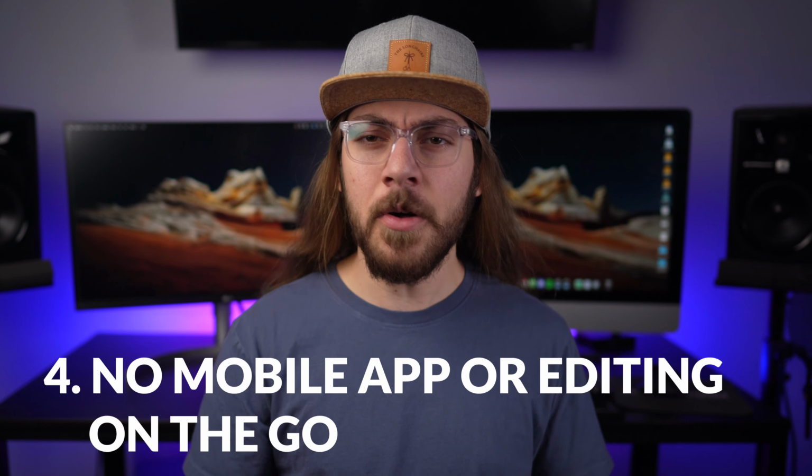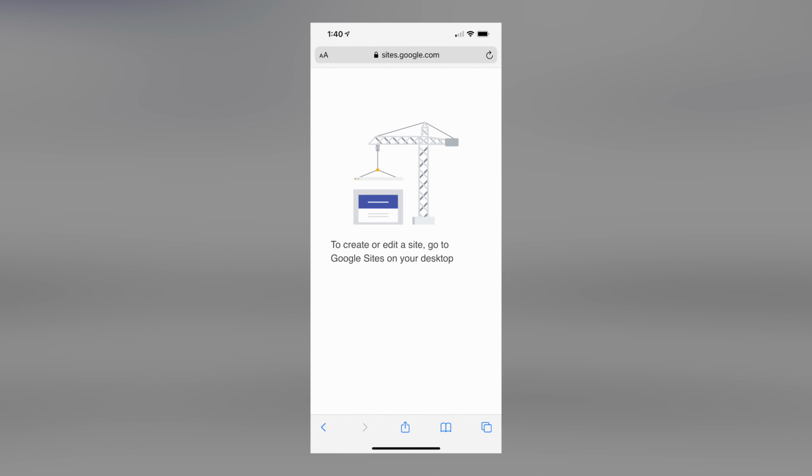Google makes embedding items from your Google account ultra convenient and smooth, but saving a few seconds here or there might not be worth the headaches and drawbacks in other areas. The fourth thing you need to know about Google Sites is that there's no mobile app or mobile editor. Forget building or modifying a Google site on your phone because it's simply not possible.